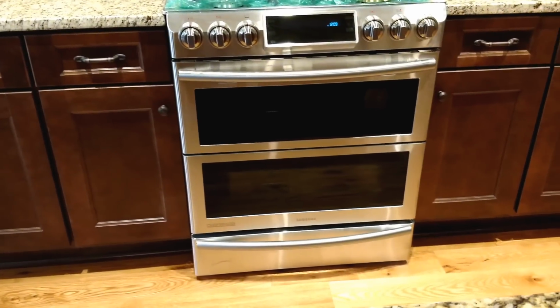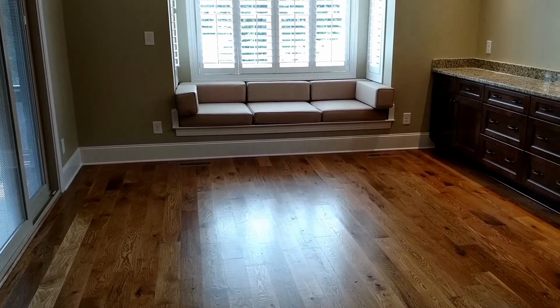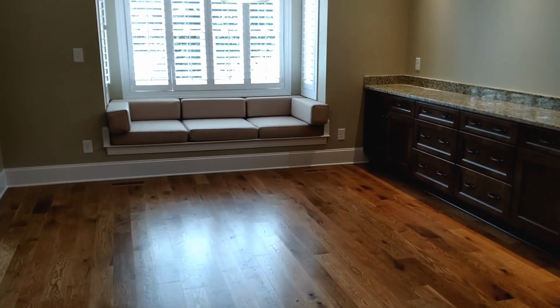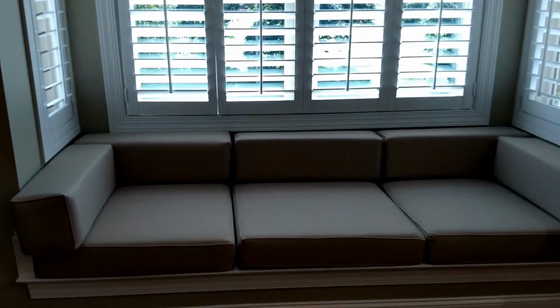There we are. Double oven, gas range, double oven. Now, this is a dining area. This is kind of an oversized dining area, but you're not having a formal dining room. So you've got plenty of room to put an extra leaf in the table when you have the whole family down. You also have a window seat.